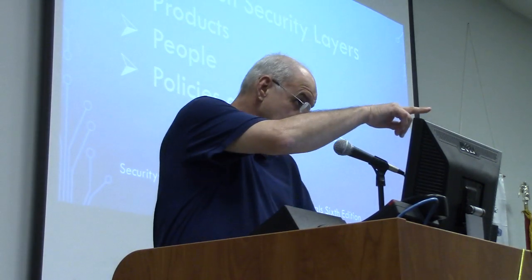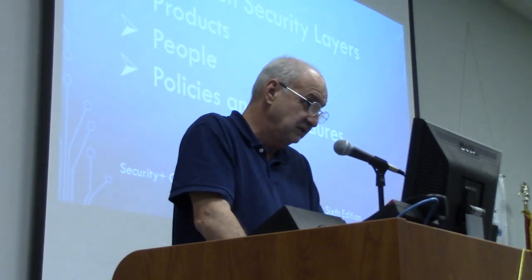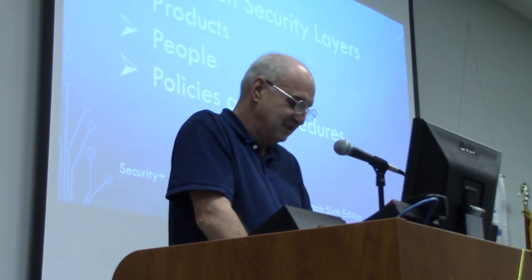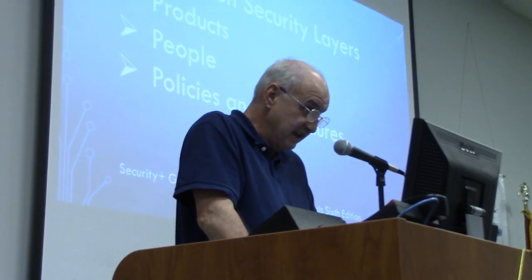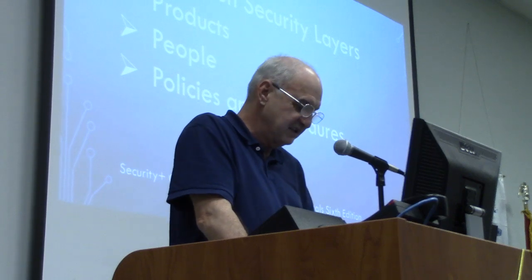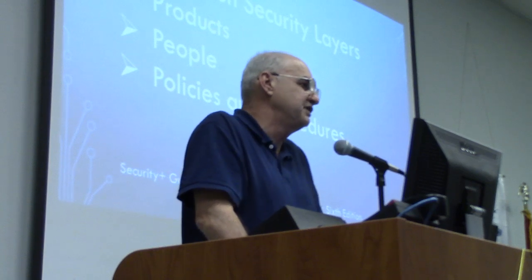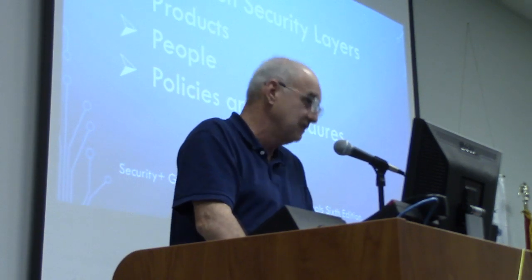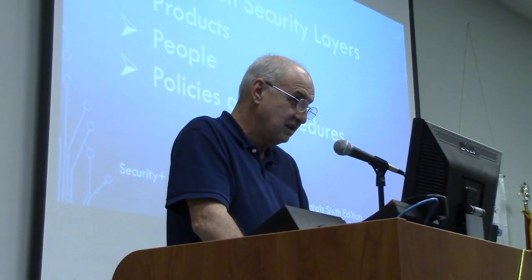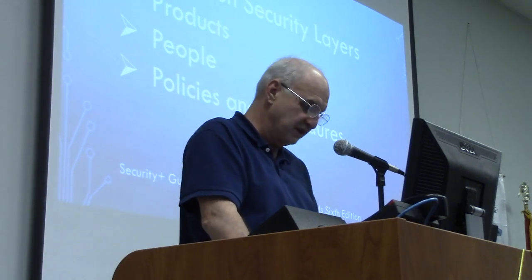Firewall. Hardware firewalls? Somebody else said firewalls. Anybody else? IPS. Door locks. Anything else? Orchestrators, network mapping devices, network traps, Nmap, things of that nature that you'll be learning more about. Anybody else? Fingerprint reader. A lot of products to help you get network secure.